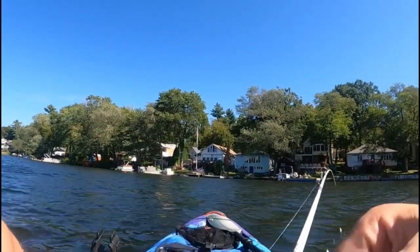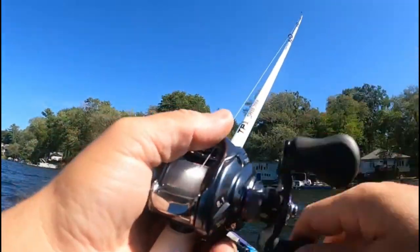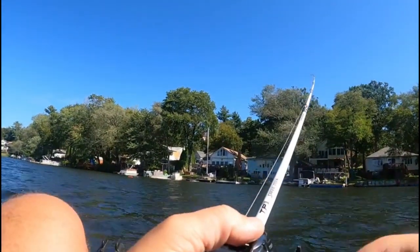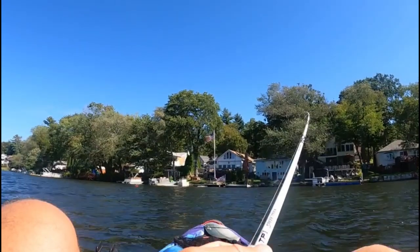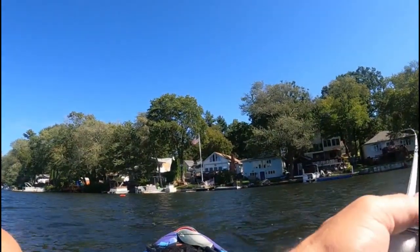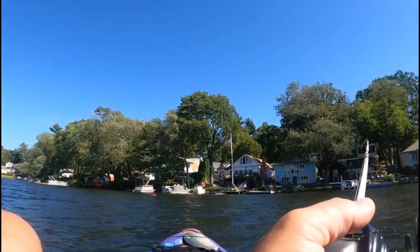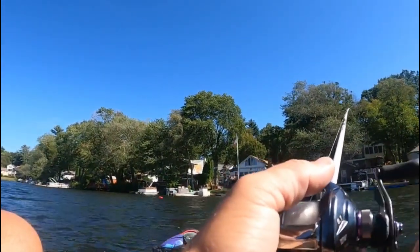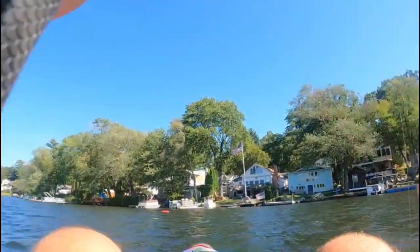I have not caught a fish off of this yet. I did get one bite one time, and woo, that was a good bite. It almost pulled it right out of my hands. I don't think I got a bite, but something was different there. Oh. Hey, hit grass.